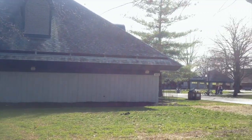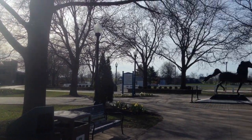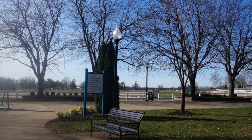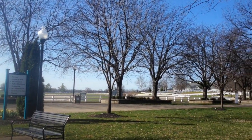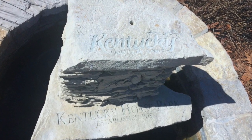Guests can wander the park, looking at the horses, the museums, and learn not only about the history of the horse, but about the horses of today. So why not stop by and spend an hour or so wandering the park, petting the animals, and enjoying the Kentucky Horse Park and what it has to offer.